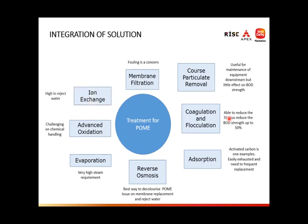And then ion exchange, we have tested this one before, so we can get to the quality that we want, but we still have a lot of reject water, up to 50% of it, that we need to think about how we want to handle.